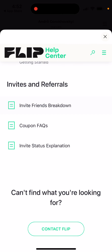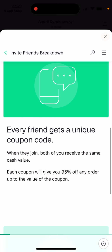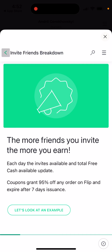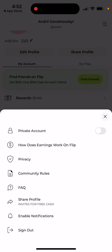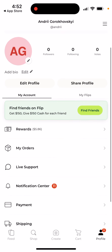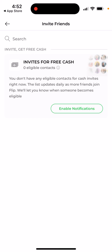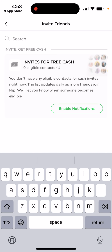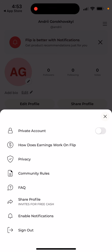Then there are invites, how you can also invite. Each friend has a coupon value next to their name, and each friend gets a unique invite count. So you can invite friends as well and earn some additional revenue. You can find friends, but you need to give access to your contacts. If you don't have any eligible contacts, the list updates daily as more friends join Flip. So unfortunately, it's not yet that easy. This app is not yet quite popular everywhere.